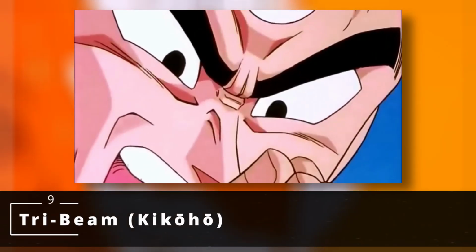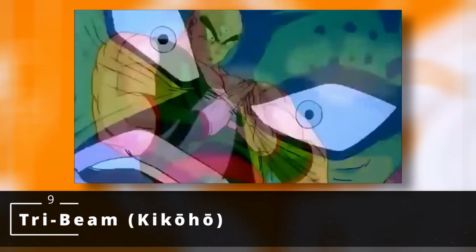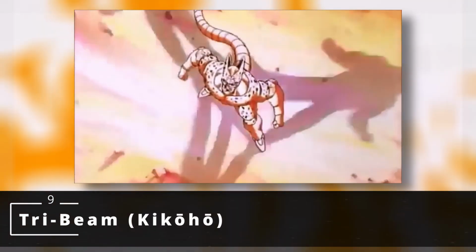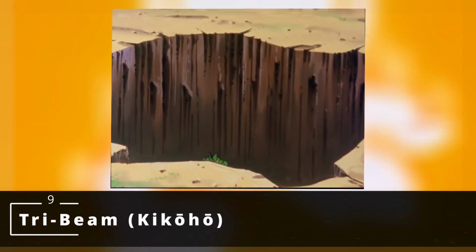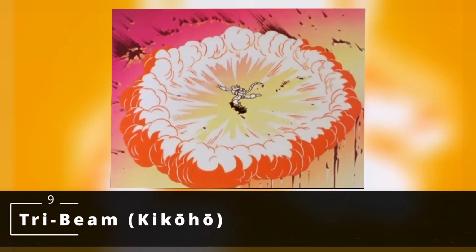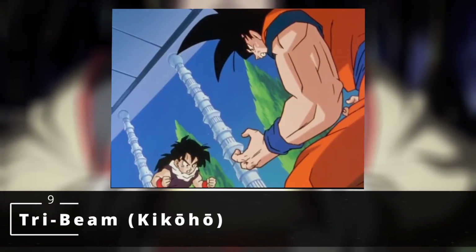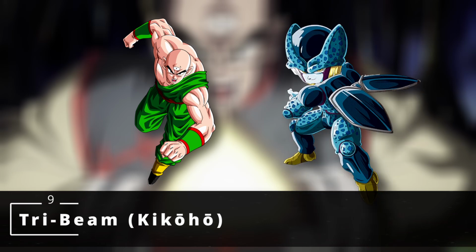One of the more iconic times the Tri-Beam was used is against Semi-Perfect Cell. Tien had no choice but to hold him off, but he was absolutely no match for Cell. However, in using this technique, he was able to keep him at bay, showing just how powerful it is. The only people that use this technique in all of Dragon Ball are Tien and the Cell Juniors. This is an extremely memorable technique simply due to the fact that it increases the user's power immensely.